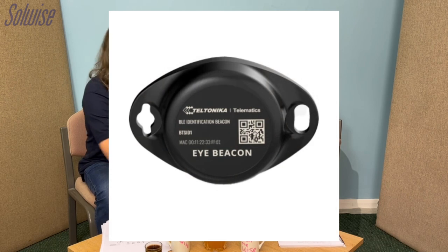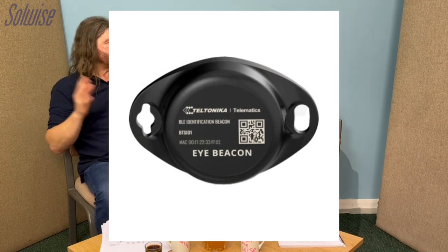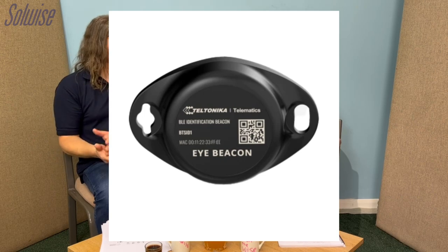Does it narrow down as far as specifically where it is? It narrows down where it is, but the beacon is very limited. The beacon just basically says, Cooey, I am here, but it doesn't say where it is. It just says, I am here.